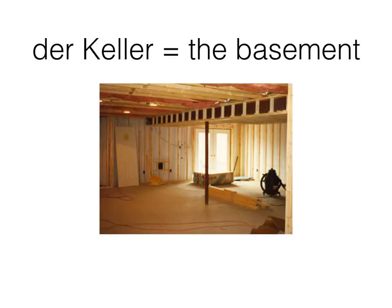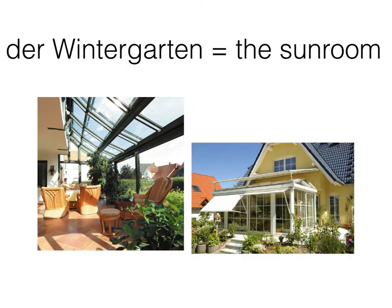Der Keller. Der Keller. That is the basement. Der Wintergarten. Der Wintergarten, which is the sunroom. And lots of German homes have these. It literally translates to winter garden or winter yard. So it's a room in your house where it kind of feels like you're outside, but you could sit outside even in the winter because it is climate controlled.